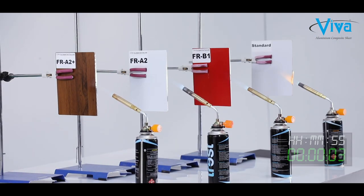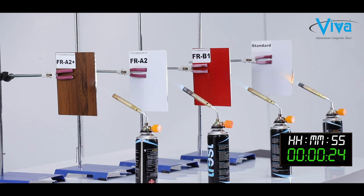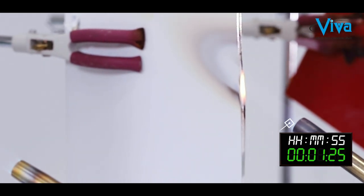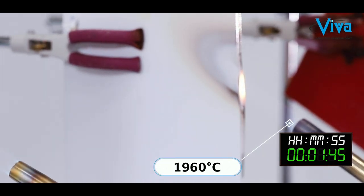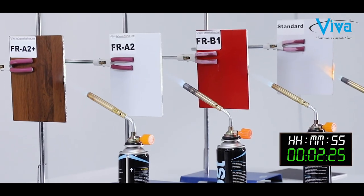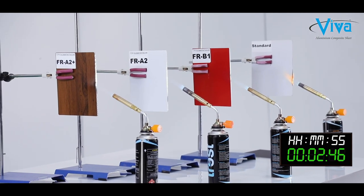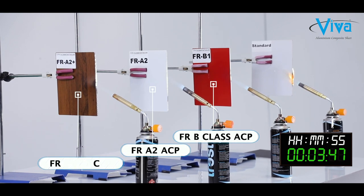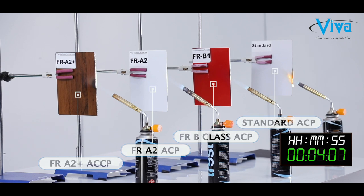Let's check out the fire retardant test or direct flame propagation comparison of Viva Fire Facade ACP, that is, aluminium composite panel. The temperature of the blue flame is about 1960 degrees centigrade. We have three categories of fire retardant panels: first, Class B, Class A2 and Class A2+.